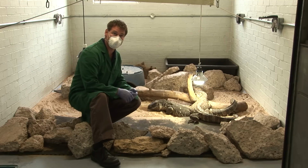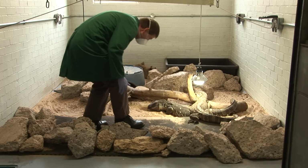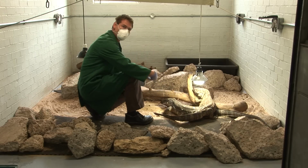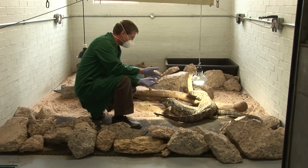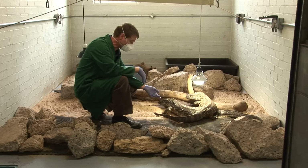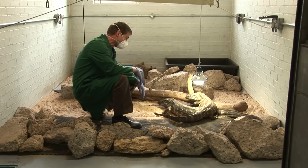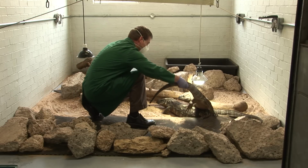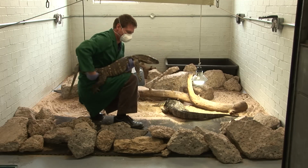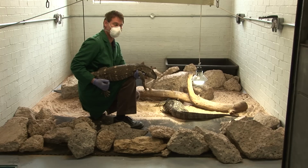We do use them for handling courses now that we run. They can be a bit feisty sometimes. As you can see, this one's probably going to whip its tail at me if I get close. That's a typical defence mechanism. We use this for training people on how to deal with larger lizards, so they are aware that they can actually whip their tail. They can also bite and scratch as well. But generally, these aren't too bad. If you grab the tail, you can pick them up, and they're quite steady animals. They can be a bit feisty, but then calm down very quickly.